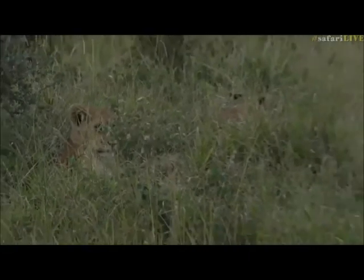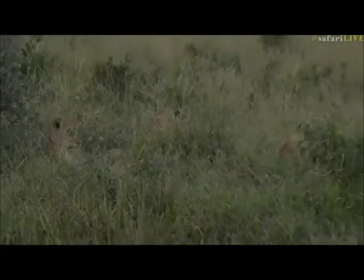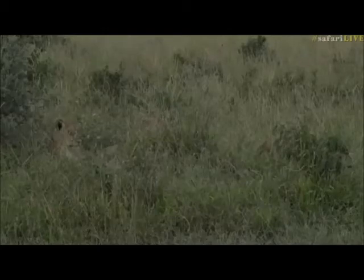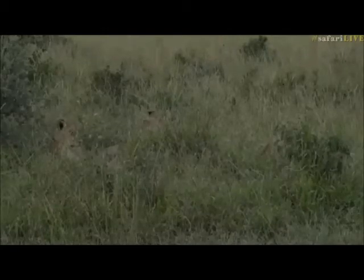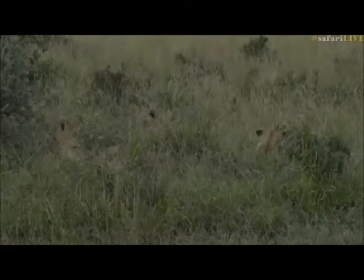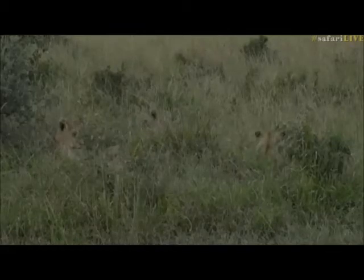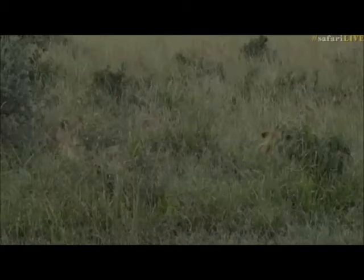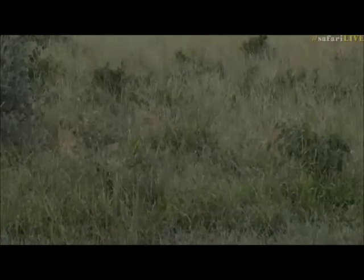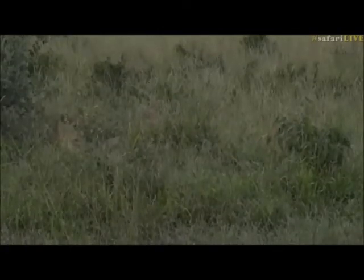Okay, so I've got a little game to play with you. So the Mara Triangle is about 50,000 hectares, which is just over 100,000 acres. And just in the Mara Triangle, who can guess how many lions there are? That is, of course, not the whole Masai Mara. It is just the side to the west of the river. Who can guess roughly how many lions there are in the Mara Triangle? Hashtag #SafariLive on Twitter.